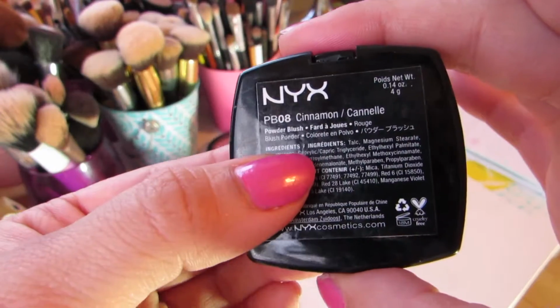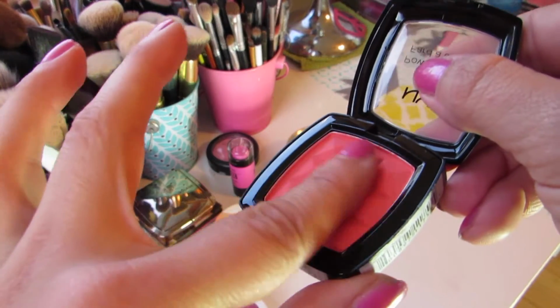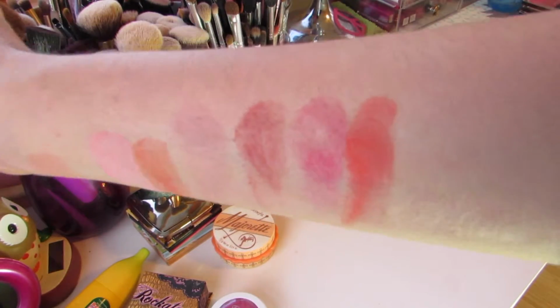I had bought this with the intention of using this as an eyeshadow, and I do use this as an eyeshadow in the crease to kind of warm up everything, because I do enjoy orange eyeshadows, but as a blush, not so much. I feel like you only need the tiniest amounts of this. It doesn't really translate well on my skin tone. I will continue to use it as an eyeshadow, but not so much for a blush.